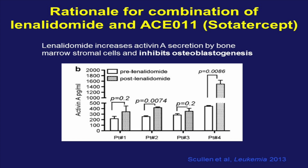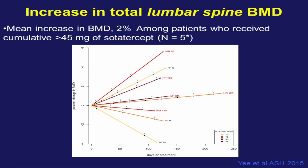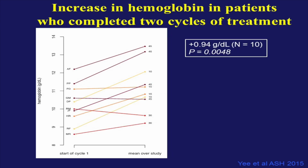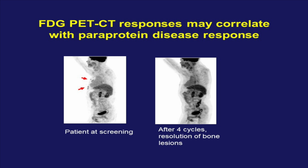Based on this, we have an ongoing clinical trial which is run by Andrew Yee at my site, and he's shown very nicely for the first time an increase in bone mineral density and an increase in biomarkers of bone formation. With that, we've also seen an advantage which can only be a benefit to our myeloma patients: in the majority of responders, we've seen an increase in hematocrits as well. We've seen markers of bone formation go up, other markers like sclerostin go down, and we've seen PET scans become negative.